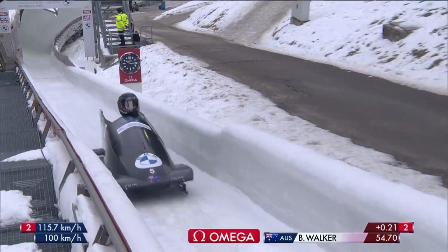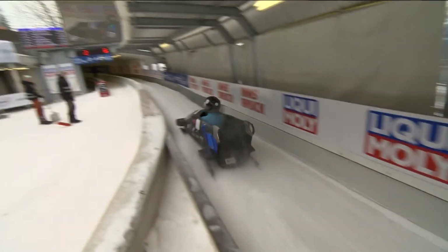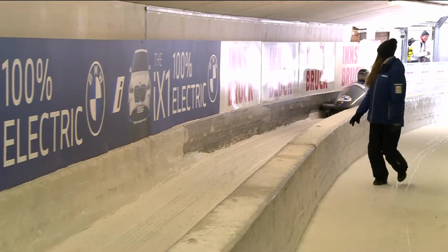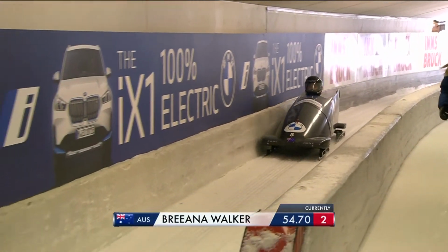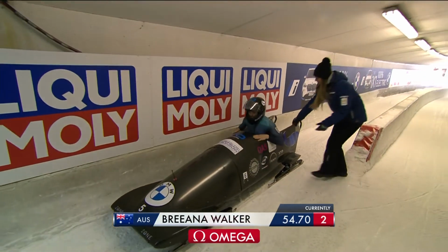Across the line, 2100s back, 54.70. She wanted to be closer than that, I think, to Buchwitz. That leaves her in second place at the moment, and only 300s off her previous best down here.